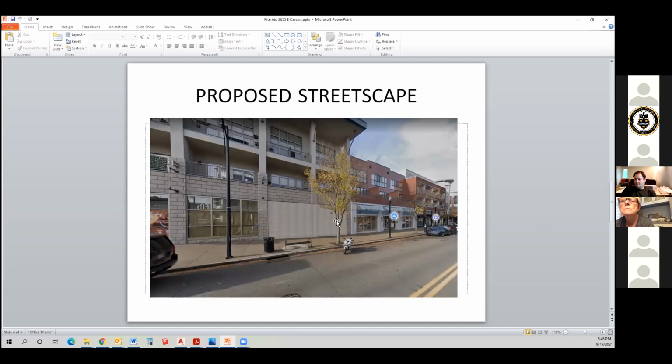Rite-Aid needs the entry and prefers the main entry on the corner. There is already an entry there, so it makes sense for the street corner. Closing this off is part of that overall design intent, to have the entry on the corner and not be confusing along the sides of the building.